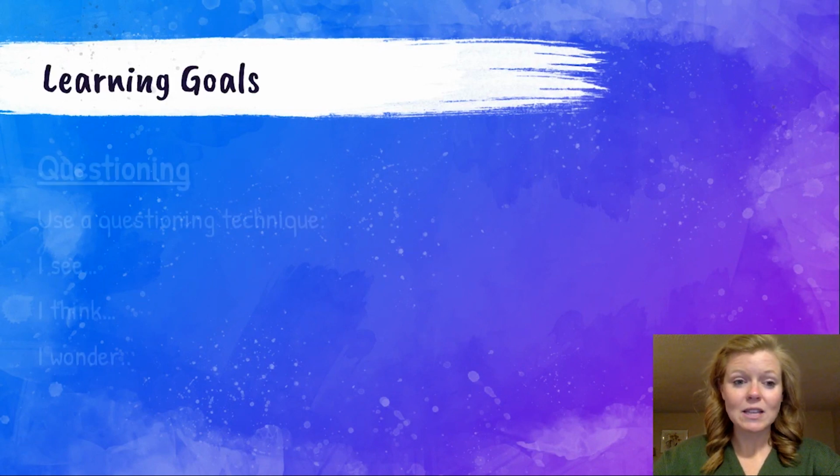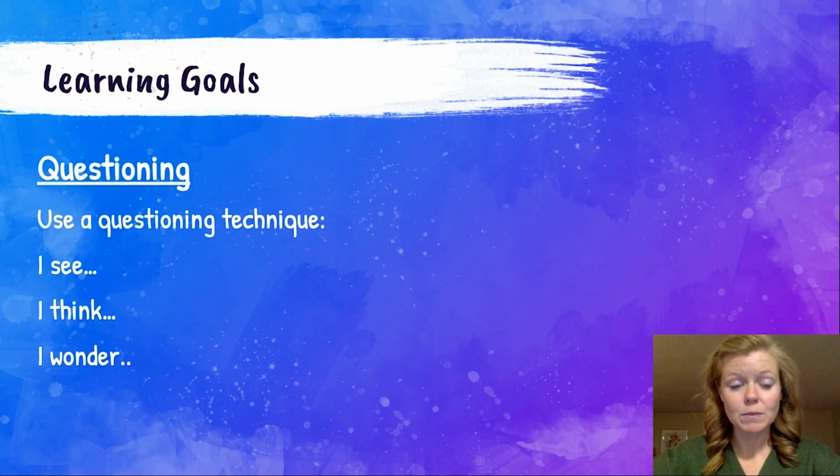Today, we're going to focus in on 2 learning goals. The first one is questioning. We know as readers, we're always asking questions before, during, after, all the time. A questioning technique that I'm going to focus in with you today is an I see, I think, I wonder. We're going to use those stems to help us recall what happens in the story and also use it as a way to think about the character's point of view in the story.